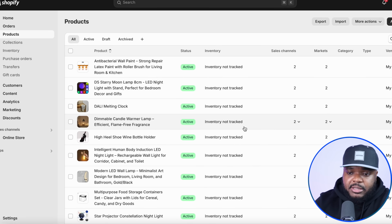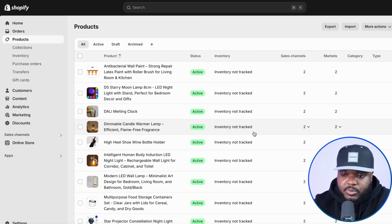And everything is going to be integrated into the AI store builder as well, so you're not going to have to go elsewhere. As long as you do everything within the AI store builder, you're going to be able to benefit from the discount and get your store built really quick.